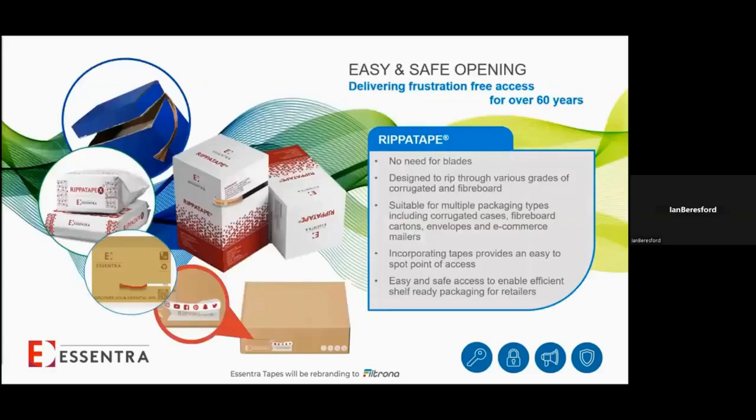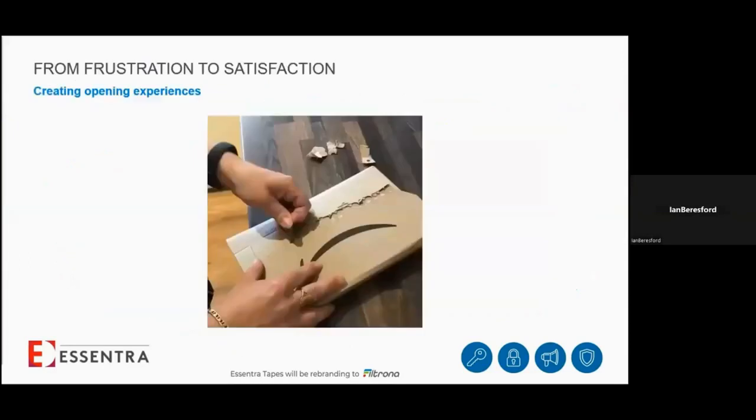Tear tape offers the perfect solution to this problem. Whether it's corrugated boxes, fiberboard mailers, or paper envelopes, there is a tape solution to match. With a tear tape, there's no need for blades or perforations. It offers safe, quick and intuitive access to e-commerce packaging, reducing the potential of damaging the product or the consumer. See the improvement for yourself.